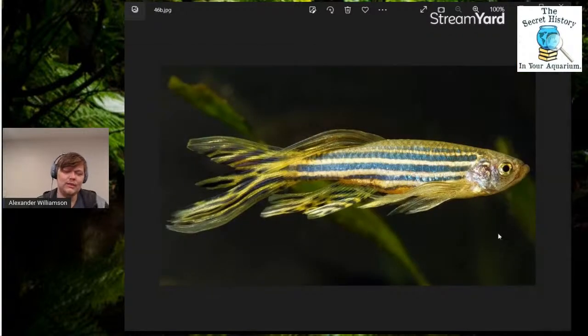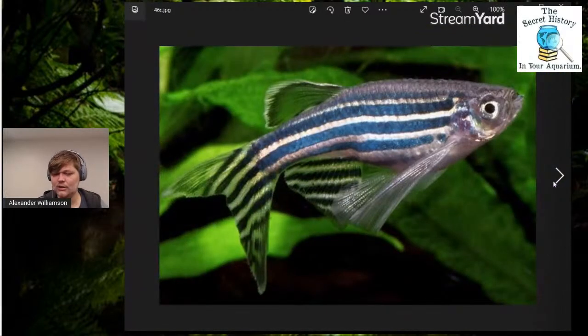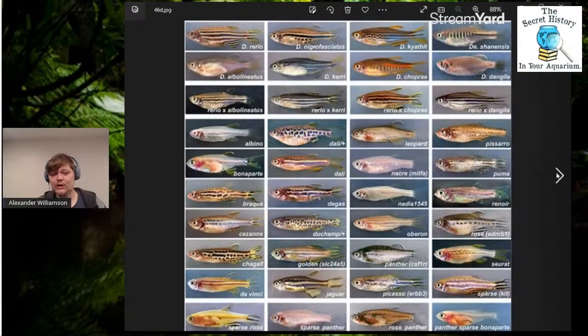But early on, they did the things with the long fins. The same kind of mutations seem to be very common in a lot of our fish when we start line breeding them: the albinism, the melanism, and the long fins, short fins, lack of scales, the balloon body, things like that. But another thing that I wanted to point out is, check this out.